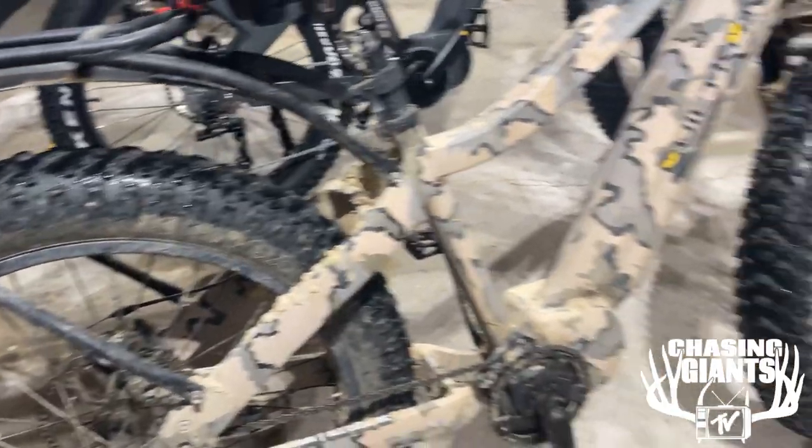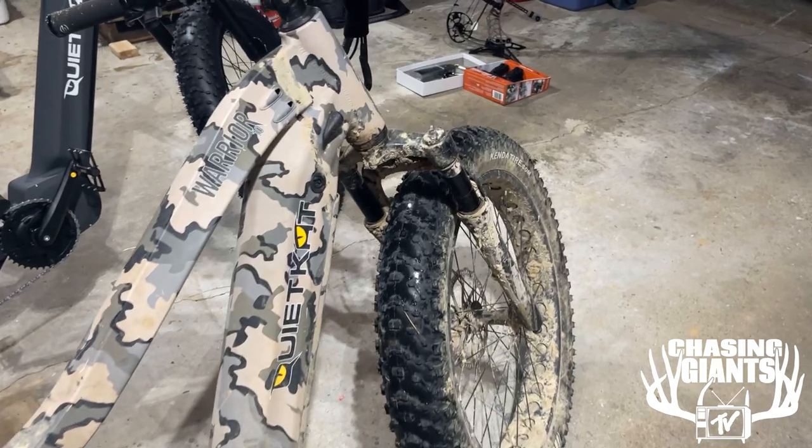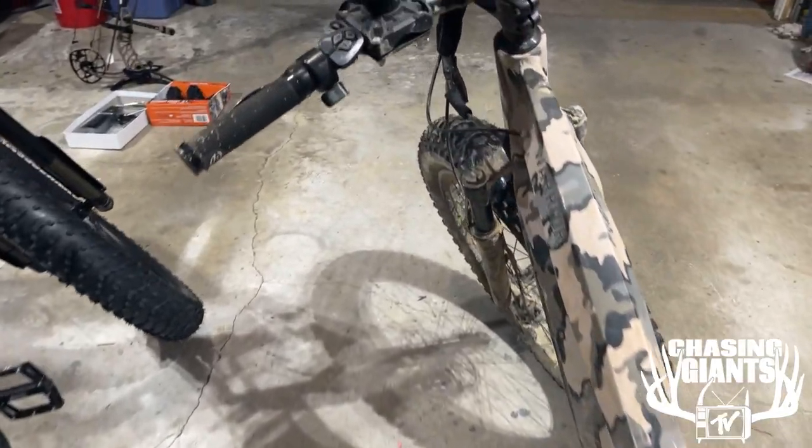So this one's really dirty. My plan is I'm going to keep this one, and my buddy that hunts with me all the time, Patrick, is gonna use it up in Illinois. So we're gonna have both bikes ready to rock and roll.